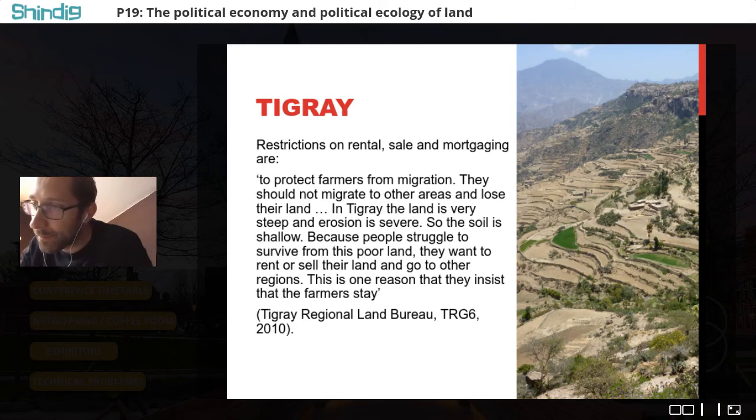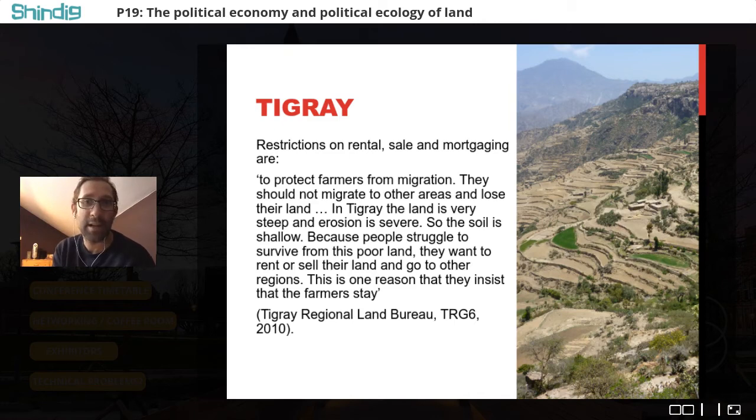Where was I? Yeah, so Tigray at that point, this is 10 years ago, was probably the most extreme in terms of that view. But you found pretty similar views in most of the other regions as well. So in Oromia and Southern Nations, you would hear similar concerns being raised about the prospects of market relations within land and the challenges that would result.